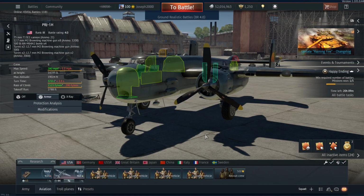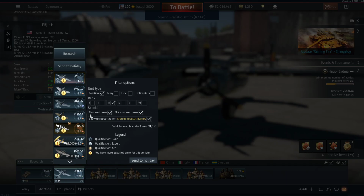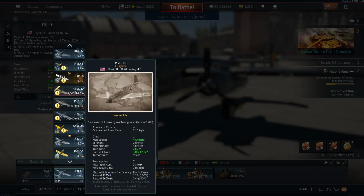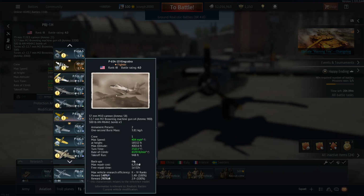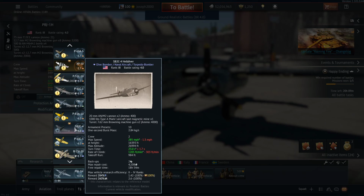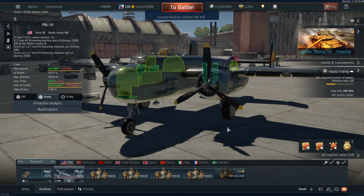Like I say, this combo is good, because obviously the Sherman is a beast when you play it right. I wouldn't have the PBJ though. I would either have the P61, the P51C10, the King Cobra, or the SB2C4. These aircraft are just much better to fly than this thing.